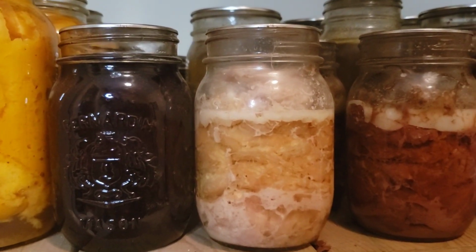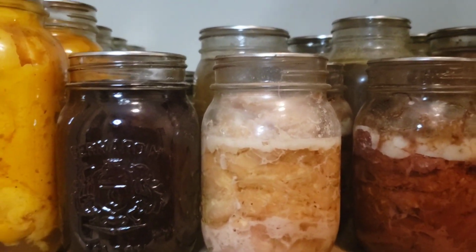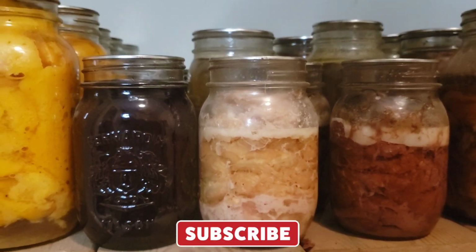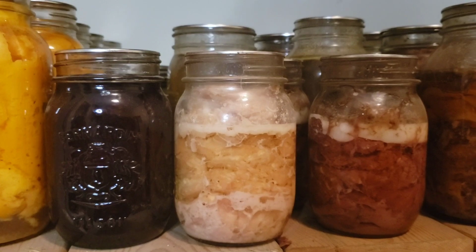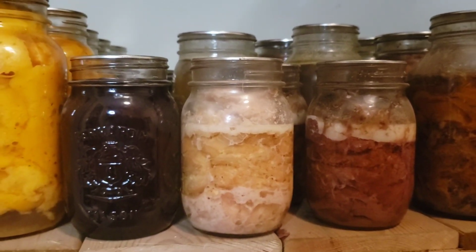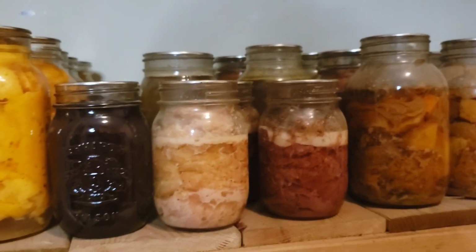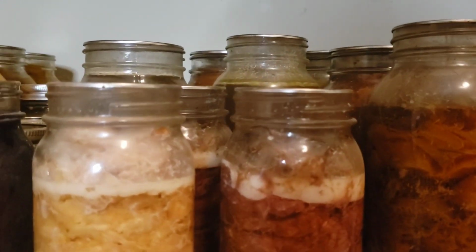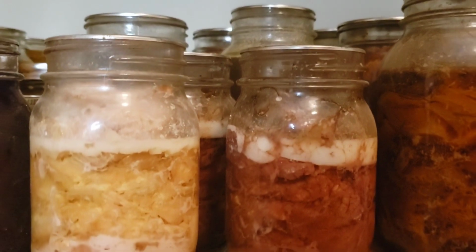Here I have some rabbit canned, and I have a lot more rabbit that I need to butcher and get in the canner. So I will be filling this pantry even more. I'm going to need more shelving space though, because I have run out. So I've got a few rows of beef here that's canned.